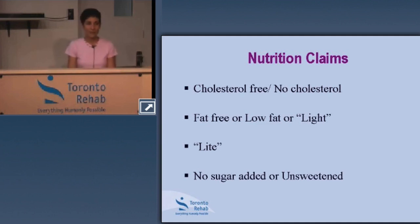But I want to explain what some of these claims mean. Starting first with cholesterol-free or no cholesterol. Remember that cholesterol only comes from animals. So when I see this claim, I often think of potato chips, because you see this claim appear on potato chips. Well, if you think about that for a moment, potato chips come from a vegetable, right? So of course they're not going to have any cholesterol. However, it doesn't mean that chips are low in fat. So again, this claim can be very misleading.